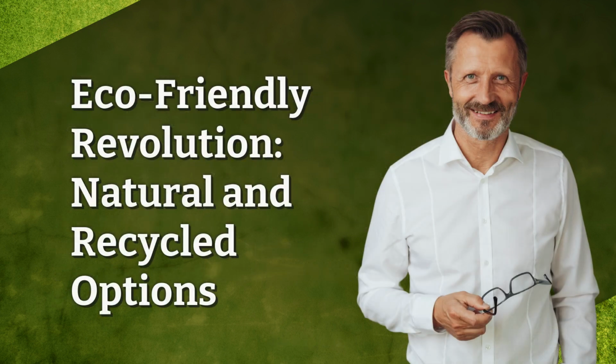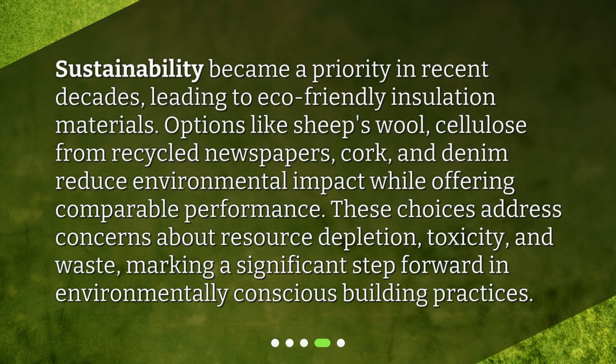Eco-friendly revolution, natural and recycled options. Sustainability became a priority in recent decades, leading to eco-friendly insulation materials. Options like sheep's wool, cellulose from recycled newspapers, cork, and denim reduce environmental impact while offering comparable performance. These choices address concerns about resource depletion, toxicity, and waste, marking a significant step forward in environmentally conscious building practices.